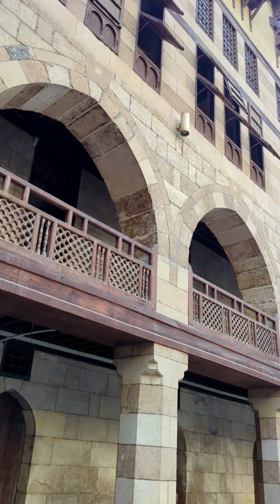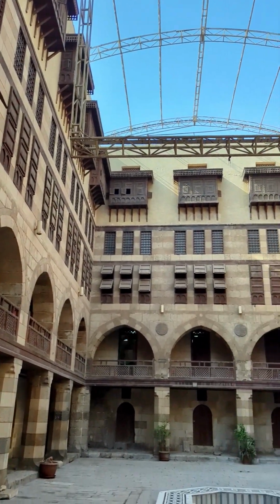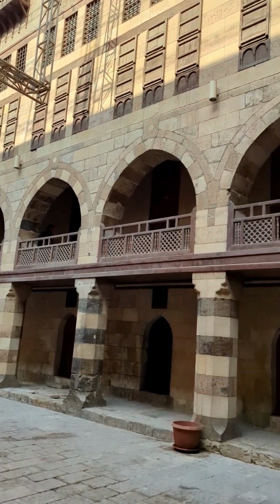Cairo. One of them, Al-Ghouri, and another one, Al-Bazara. This is for Muhammad Bazara. His name is Muhammad. So Al-Ghouri, it is Sultan Al-Ghouri.